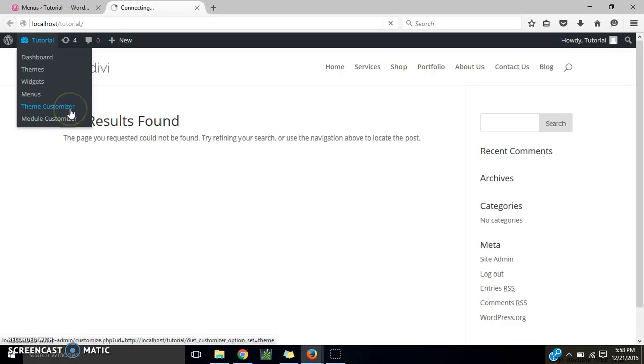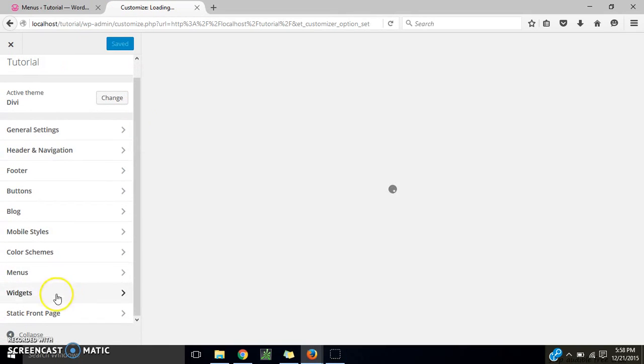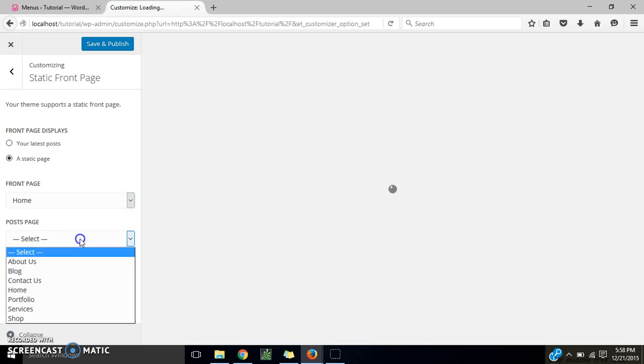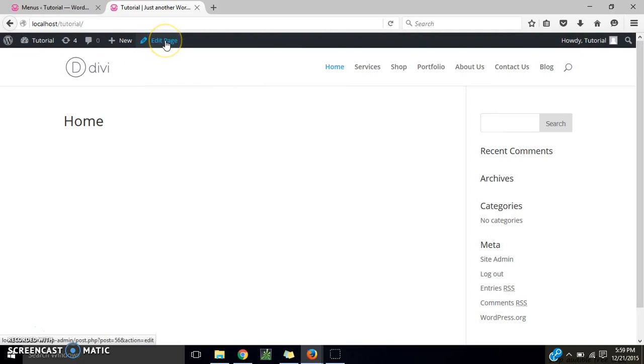So to do that, we're going to go to Theme Customizer. And then we're going to go to Static Front Page. We have to put our home page as the front page so that we can edit it, and then select blog for the page that we want our posts to go to. Then we're going to save and publish that. We'll click out. And now we can see we have the option to edit our page.